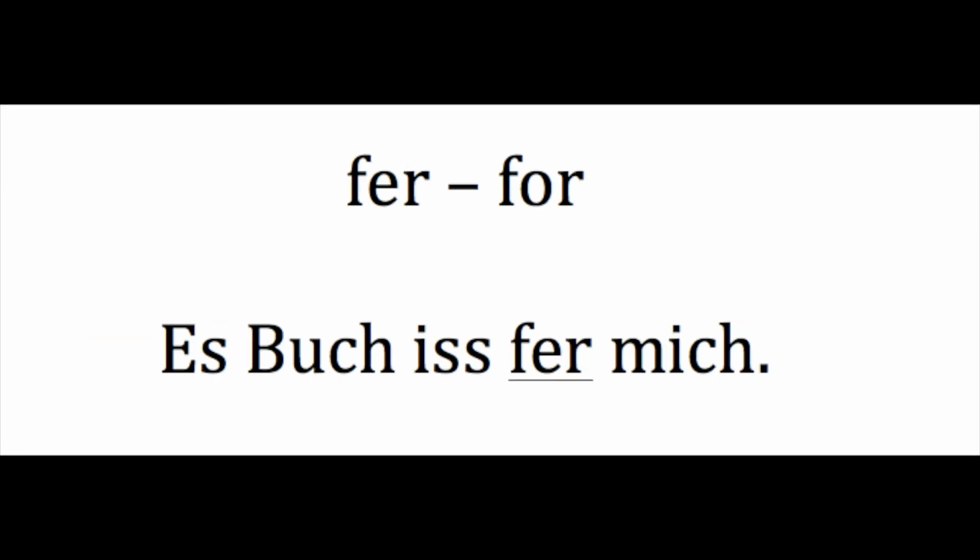Next one, fa, which is for. Es Buch ist für mich. The book is for me. So here's a great example of this showing the accusative.